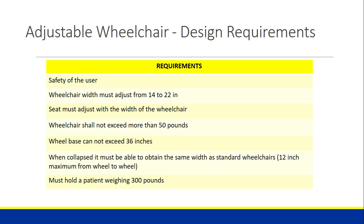So anything built after 1992 meets this requirement. It needs to collapse to the same width as a standard wheelchair, about 12 inches. Easier to store. And it must hold patients weighing up to 300 pounds. This may seem like a lot, but if you consider that a lot of people also have braces or something like that, it's really not.